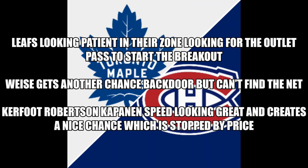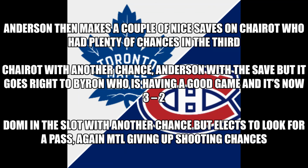Kapanen gets a nice chance off the right side, but again is stopped by Price, who looked so calm making that save, like he just couldn't be bothered to be there. It was that good. Anderson then makes a couple of nice saves off Sherratt, who had plenty of chances in the third. You can count about 4 or 5 within like a minute and a half span on one shift. He was brilliant in that third period, but Anderson's able to make the saves.